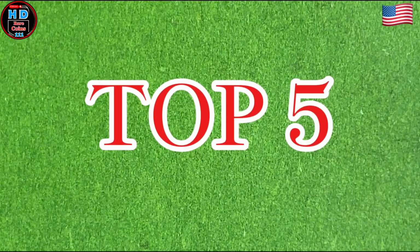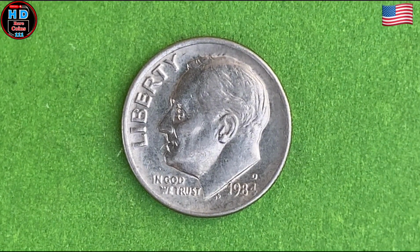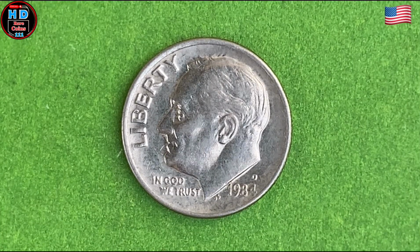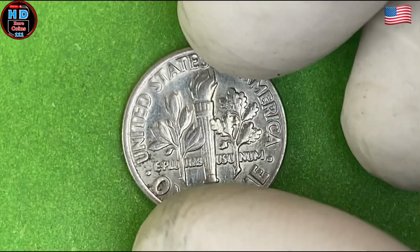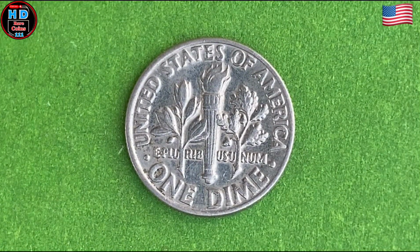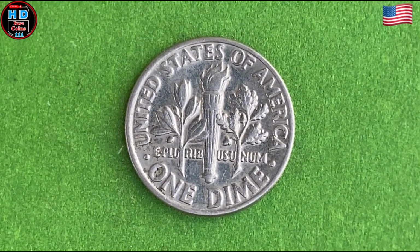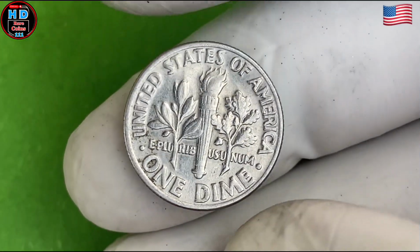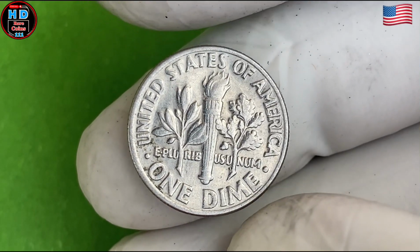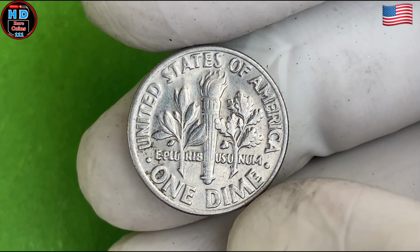Top 5. The Roosevelt dime has been a prominent piece of American currency for over 70 years, and while many people consider it a simple and common 10-cent coin, there are specific years of this coin series that are highly prized by collectors and investors. One such year is the 1984 Roosevelt dime, which, although produced in large quantities, has become a sought-after coin in the numismatic world for its potential value and rarity under the right circumstances.